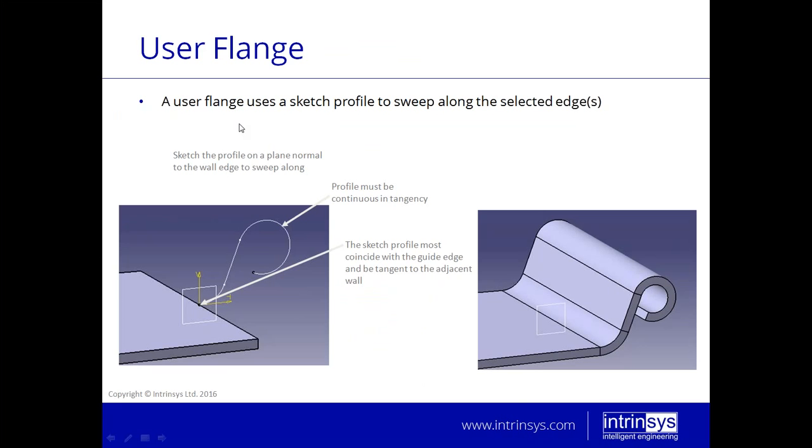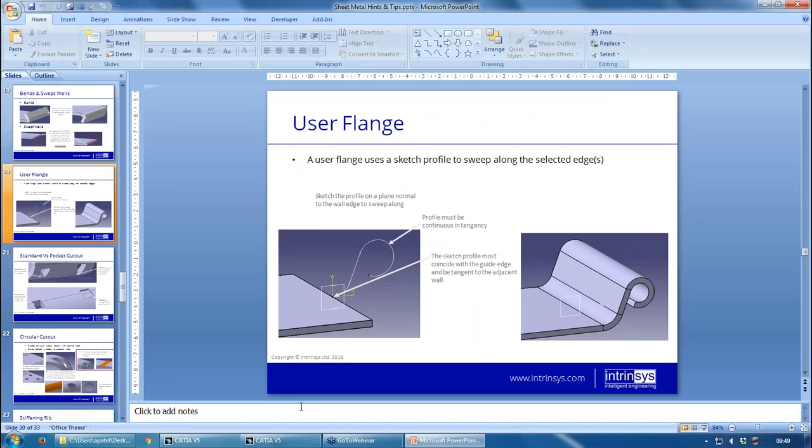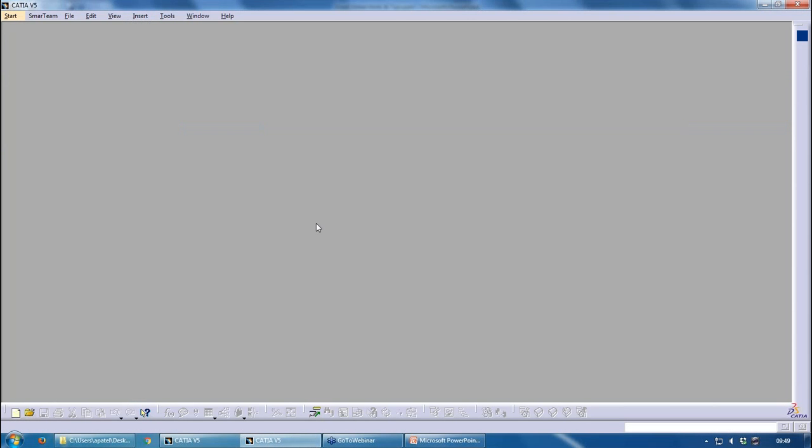Now, use a flange. This is where you can create your own profile in order to be swept along an edge to create your profile, add thickness to it in order to get your result. What you need to do is make sure there's a coincidence between your sketch and the edge of the primary wall or whatever wall you're coming off of, and you must maintain tangency with the top face. So let's just show you something that's wrong.